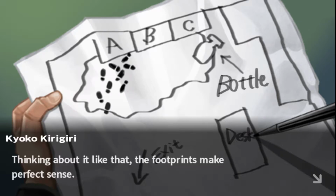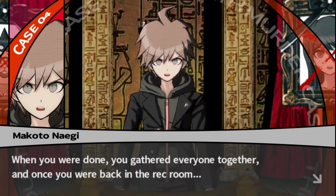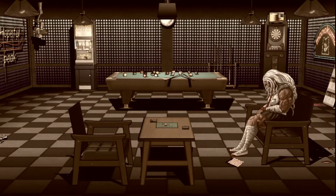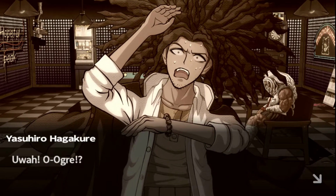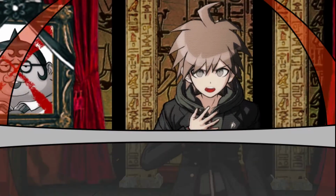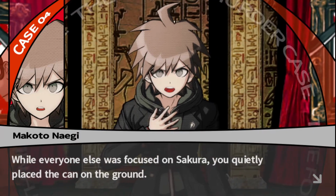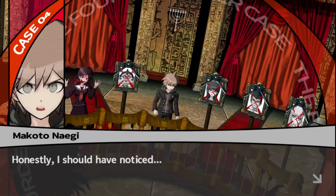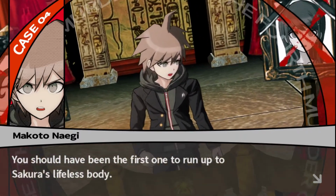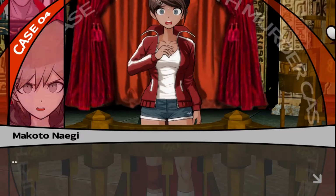The footprints make perfect sense. When you were done, you gathered everyone together. And once you were back in the rec room, while everyone else was focused on Sakura, you quietly placed the can on the ground. Honestly, I should have noticed. You should have been the first one to run up to Sakura's lifeless body. The Hina I know never would have left her side in a situation like that.